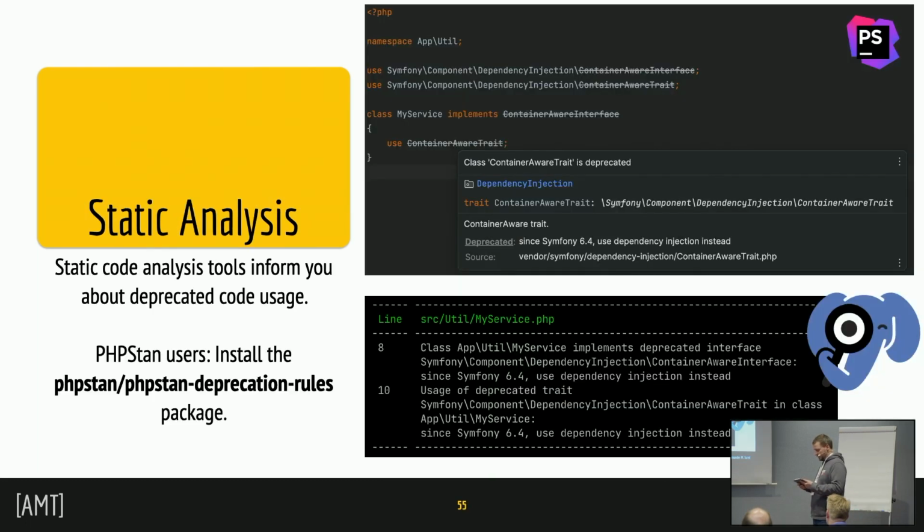But beyond that, there's also static analysis. So if you're using PhpStorm, for instance, and you use a deprecated class in here, or deprecated interface, trait, whatever, then PhpStorm would already strike out the class. This means that you should be aware that you're using something that will go away eventually. And if you hover over this, then you also get a nice message telling you what you've done wrong here and what you should change. In this case, I've used the container-aware interface and the container-aware trait that will both be removed in Symfony 7.